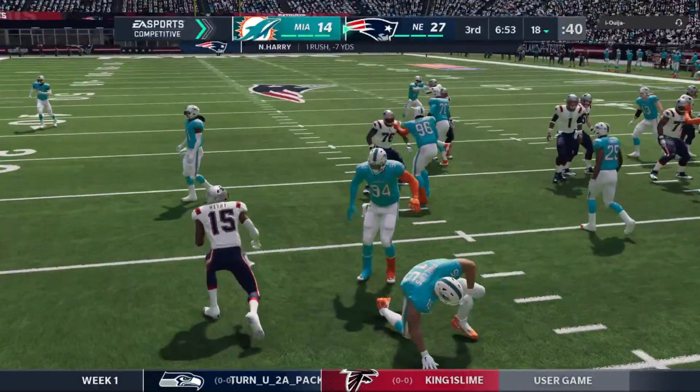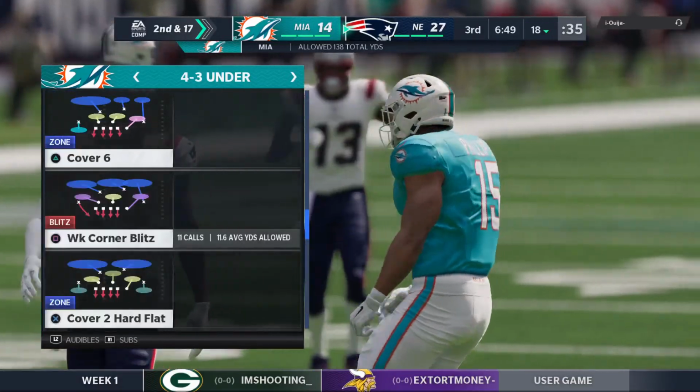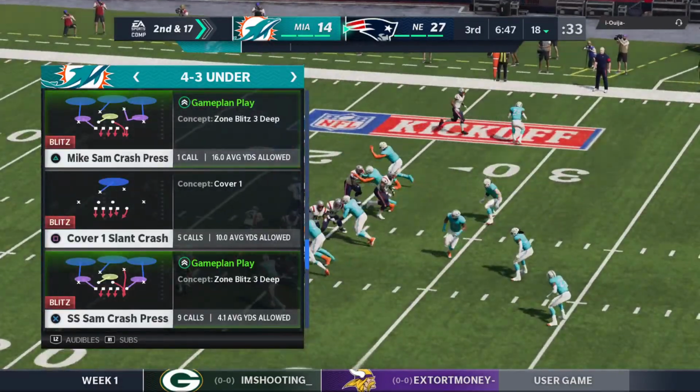And he's going to lose yardage here. Back to his own 18. Boy, that is a 7-yard loss. Second down now.